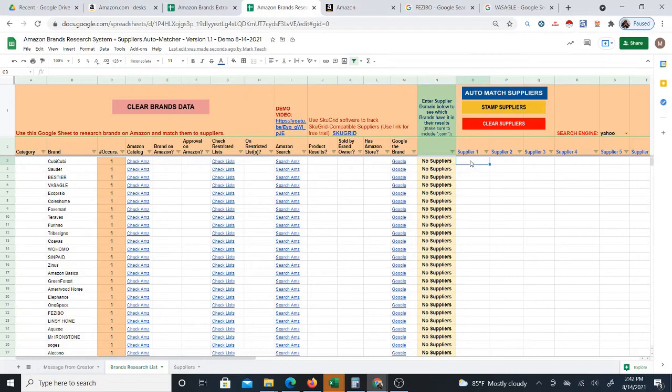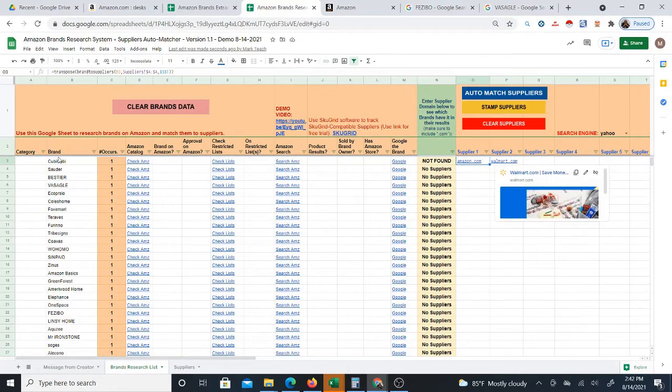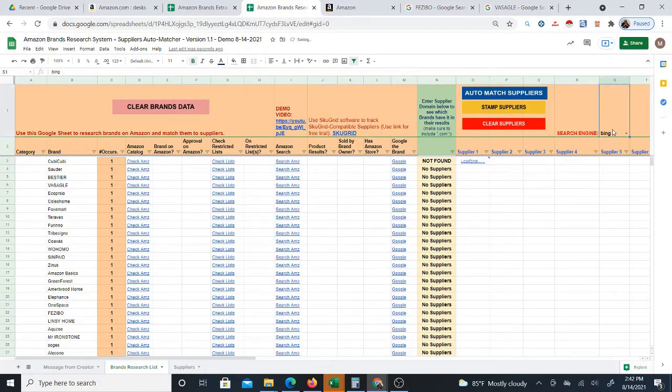I made an update to this system which automatically matches brands to suppliers. And the main update is the search engine. So what I'm going to do is go ahead and do an auto match suppliers using the Yahoo search engine. And as you see, I do get a result for this particular brand of Amazon.com and Walmart.com. However, if I change the search engine to Bing, you see that it says not found.